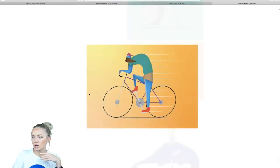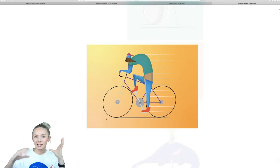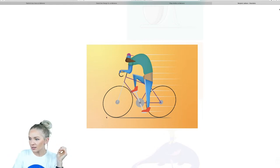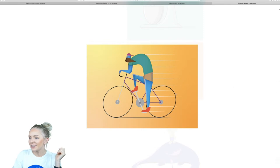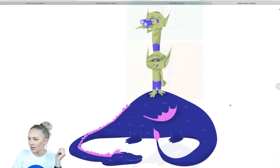Ooh, I love this one. I think this is so cool. I love this guy. It reminds me of Aladdin on the bicycle. Super cool. I love the way you show the speed by creating ellipses instead of perfect circles on the bicycle. It shows that he's actually moving, and even his tires are bending from all the riding. Super cool. Love that.